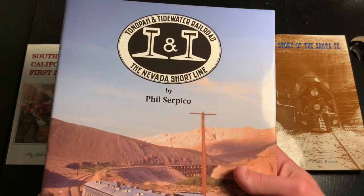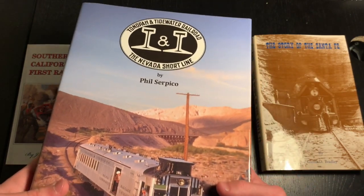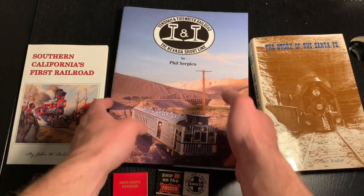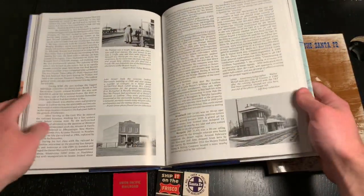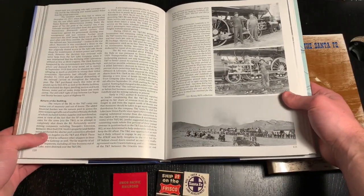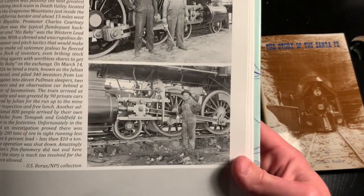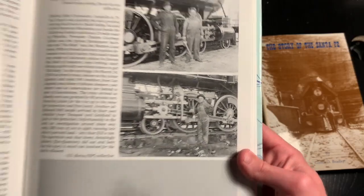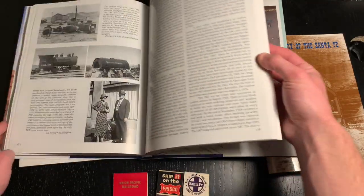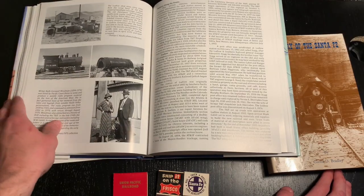The person who was selling the books was actually Phil Serpico himself. I already have one of his books, which is the Santa Fe Route to the Pacific. And I must say, there's a lot of really nice photos. This is about the Tonopah and Tidewater, just like that boxcar I got. Really nice quality pictures. Tells the whole history, even about the Tecopa Railroad and the Death Valley Railroad, even some of the borax operations on the short lines and such.